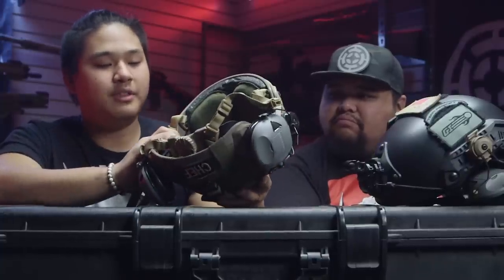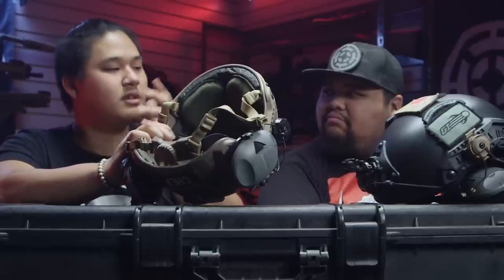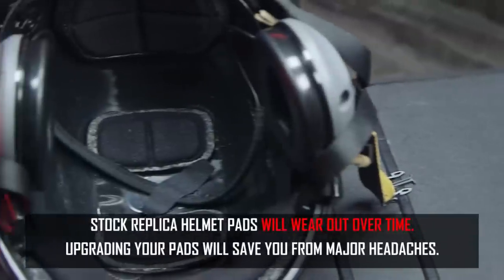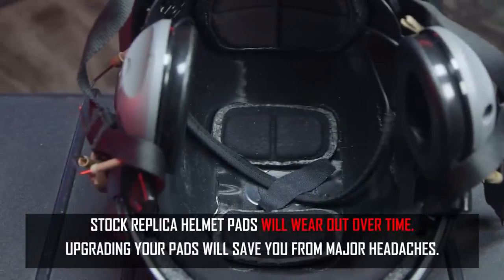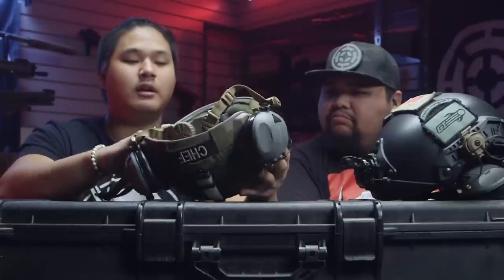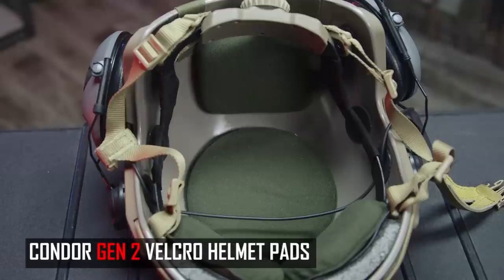And one thing that ended up really bothering me, especially when I run night vision because it's just so front heavy, is the pads. The stock pads eventually will wear out. I've had this helmet for about two-plus years, and eventually the foam pads will wear out. So I recently switched over to the Condor upgraded foam pads.